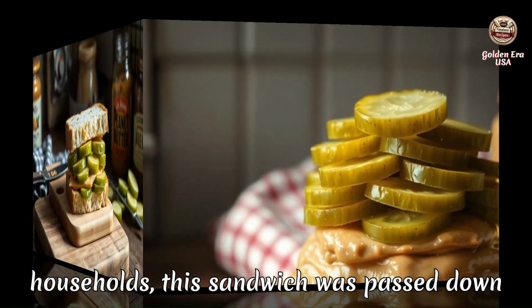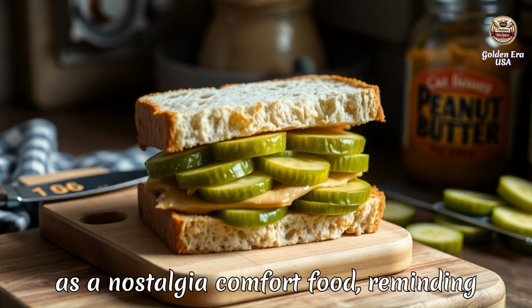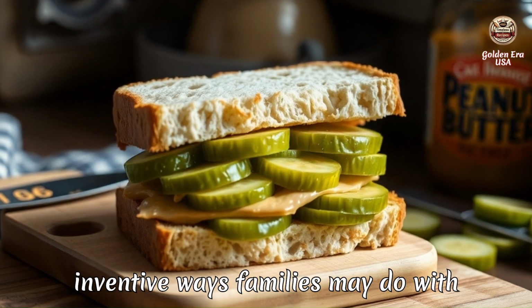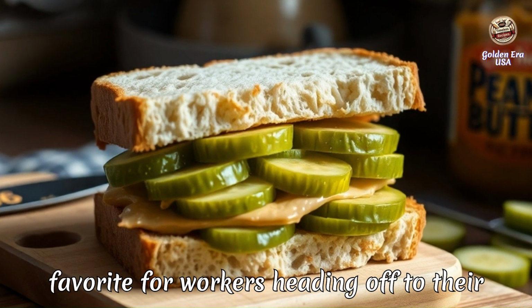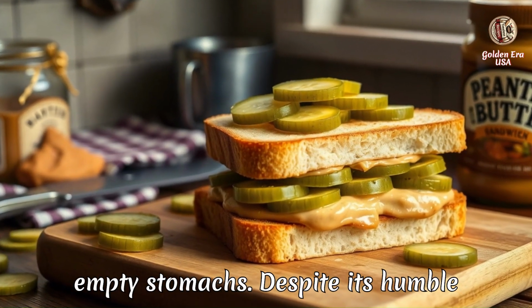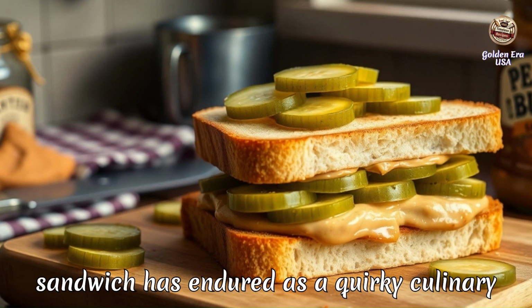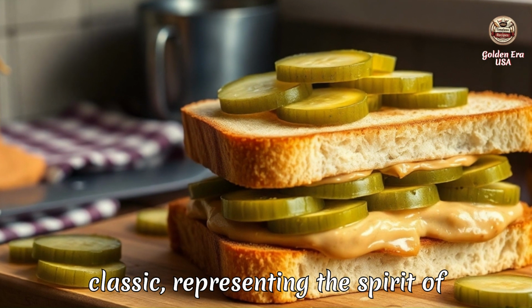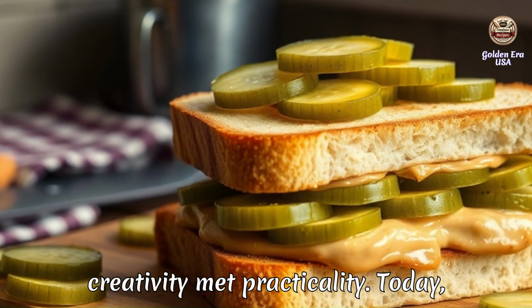In many households, this sandwich was passed down as a nostalgic comfort food, reminding people of their childhoods and the inventive ways families made do with limited ingredients. It was a lunchtime favorite for workers heading off to their jobs and kids returning from school with empty stomachs. Despite its humble origins, the peanut butter and pickle sandwich has endured as a quirky culinary classic, representing the spirit of American blue-collar kitchens, where creativity met practicality.